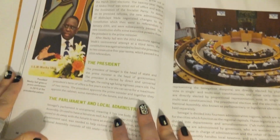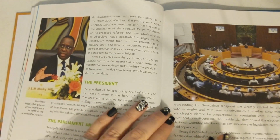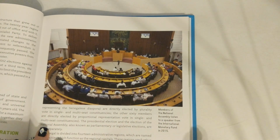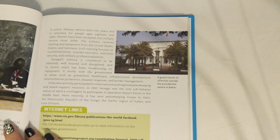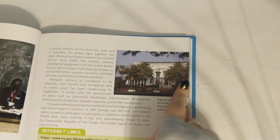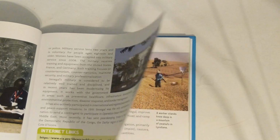This is the current president of Senegal, Macky Sall. And this is the National Assembly, apparently listening to a speaker from the International Monetary Fund in 2015. We have a poll worker taking some votes. And this is the presidential palace in Dakar. You can see the Red Guard standing watch.